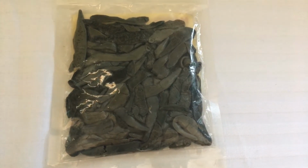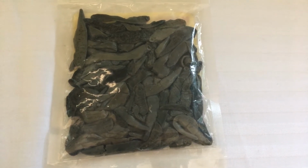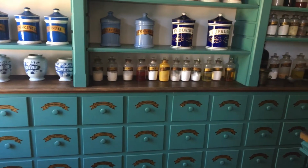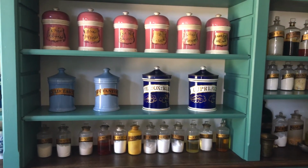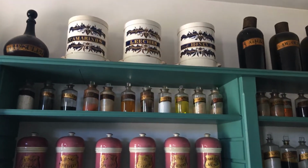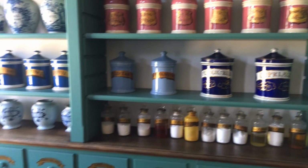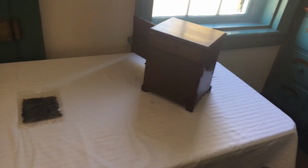So that should help you get over the flu, right? Shouldn't that work? No, it shouldn't. But that's what they thought back then. All of this stuff is what they thought back then. So don't take any medical advice from this tour. Up here, the reason I'm panning back over here is because we have a leech jar. Yay!